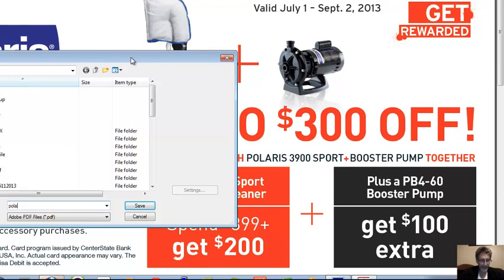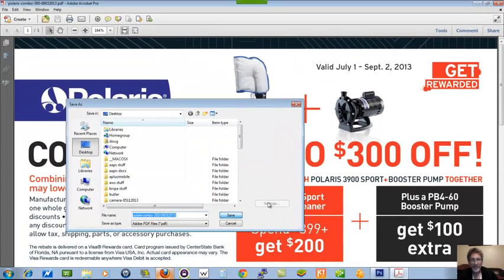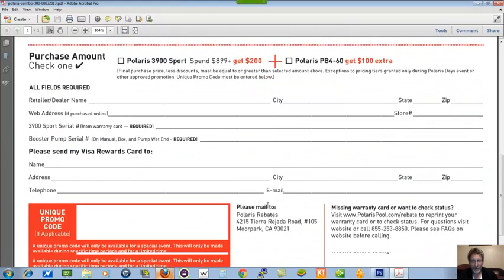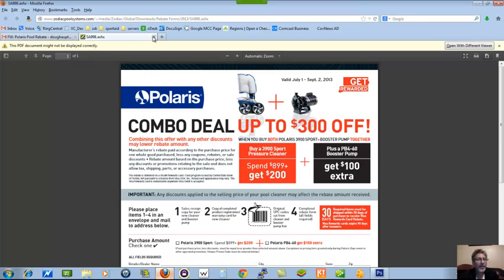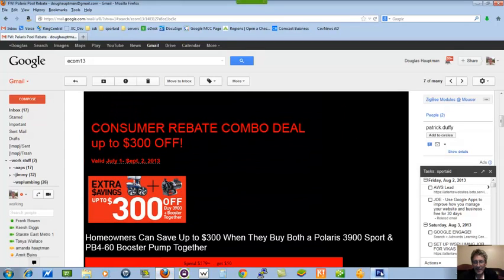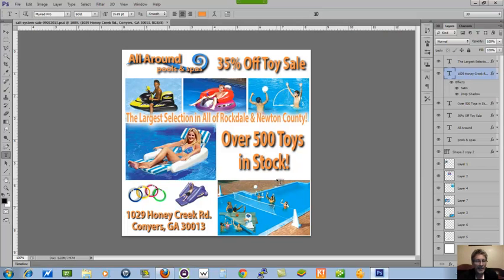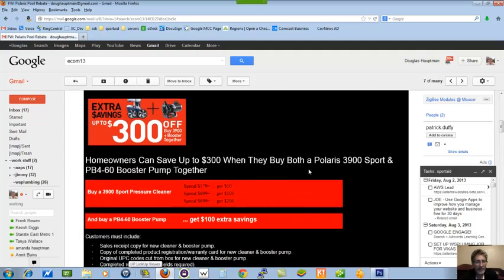Okay, Polaris combo 300. Well, that's enough. And then the date 08032013. Same thing, save it to my desktop. There may be some cool artwork on this that we can use, but I also think the other one had sufficient artwork. So we want to brand ourselves with Polaris because that puts our name, and plus we can probably submit this ad later and get some co-op stuff.